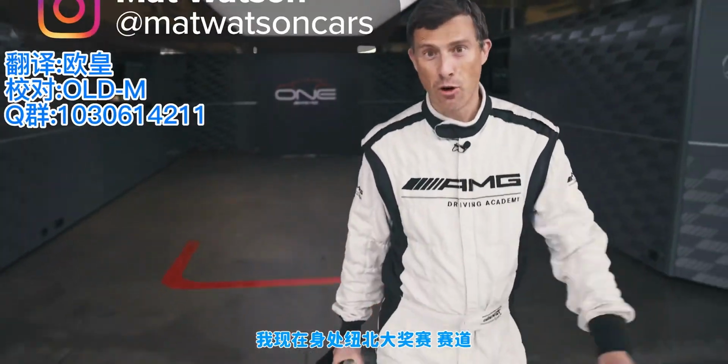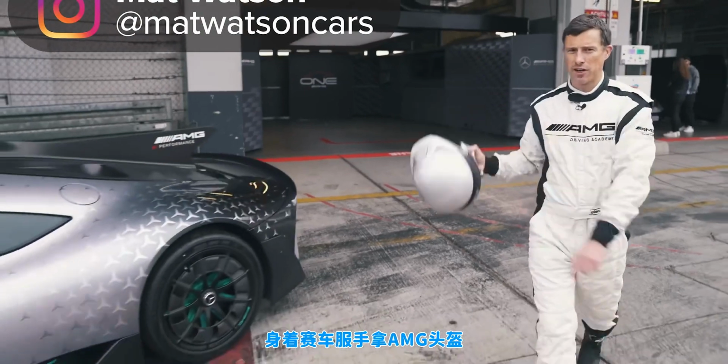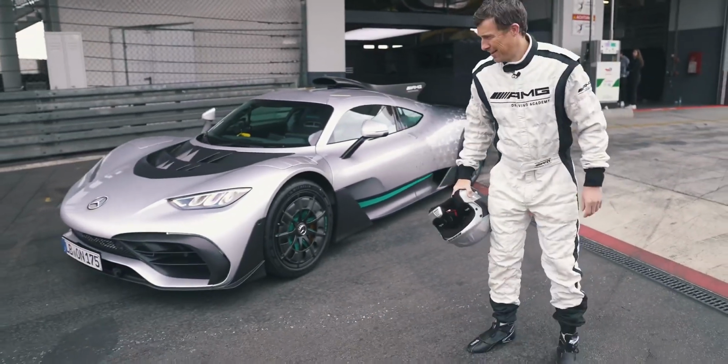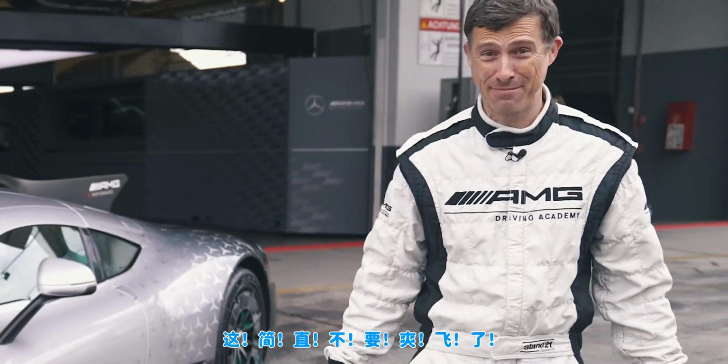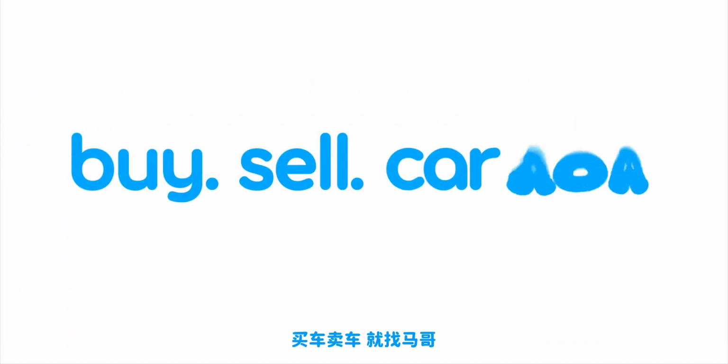I'm at the Nürburgring Grand Prix circuit. I have a race suit on, a helmet which says AMG on it, and the Mercedes AMG One. This is going to be absolutely mega. Let's do this. Buy, sell, car.